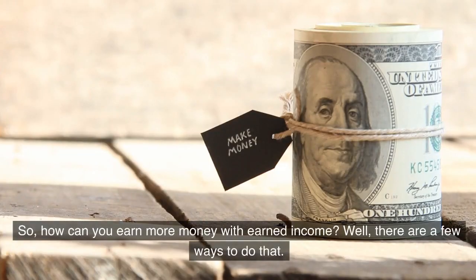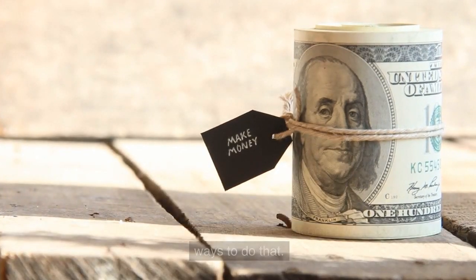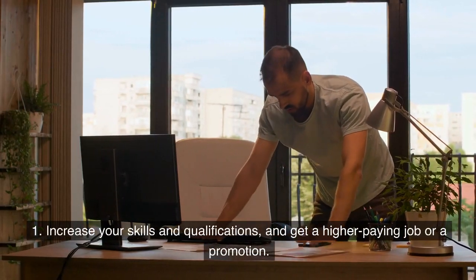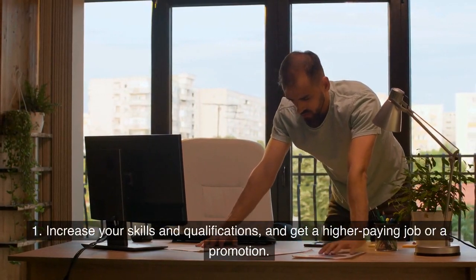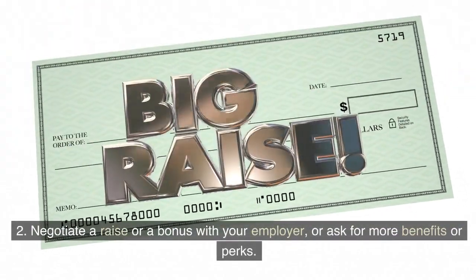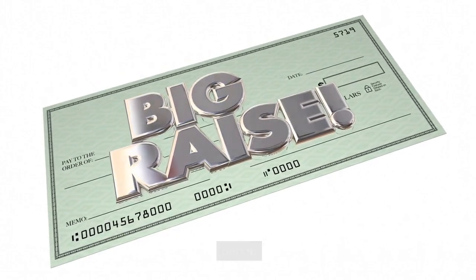So, how can you earn more money with earned income? Well, there are a few ways to do that. You can 1. Increase your skills and qualifications, and get a higher paying job or a promotion. 2. Negotiate a raise or a bonus with your employer, or ask for more benefits or perks.